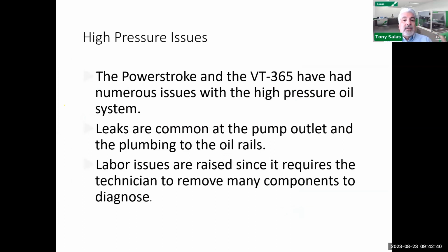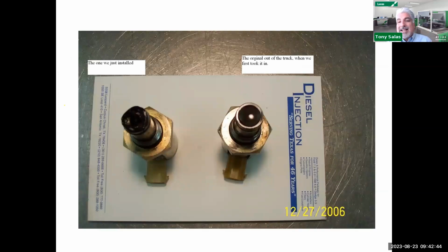All right. Moving on. So other tips. We've talked about the high pressure issues, obviously the labor involved, but like I said already, you've got to inspect. I've been using this little sheet just to show that you've got to inspect the IPR. These guys at the shop send it to me and show the one installed and the one they took out of the truck.